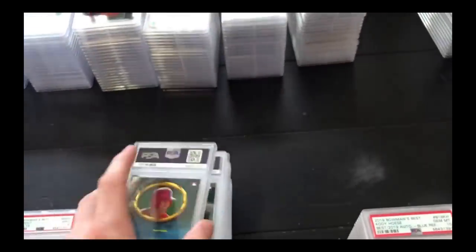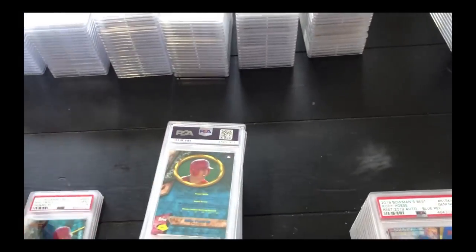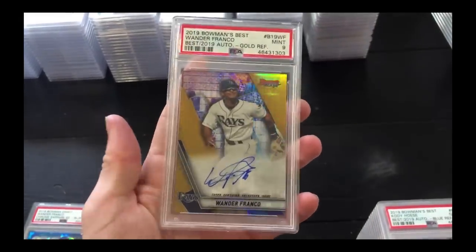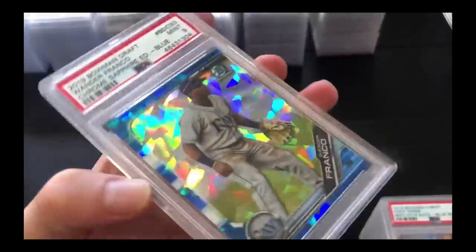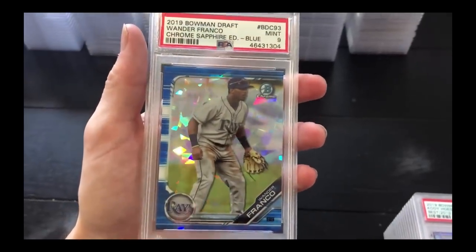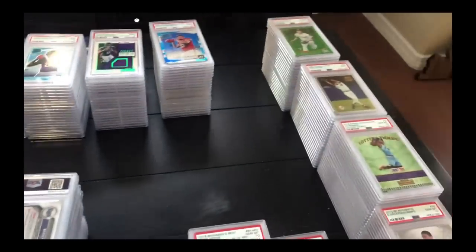This is the first order that I've ever submitted that has Bowman's Best cards in it that I did not get a single Gem Mint card. So that kind of sucks. And my Wander Franco came back a 9. That definitely sucks. And this Franco came back a 9, which I anticipated because look at that border, top to bottom. It's pretty fat, so no surprise there. So all those came back 9s. All right, on to the next.